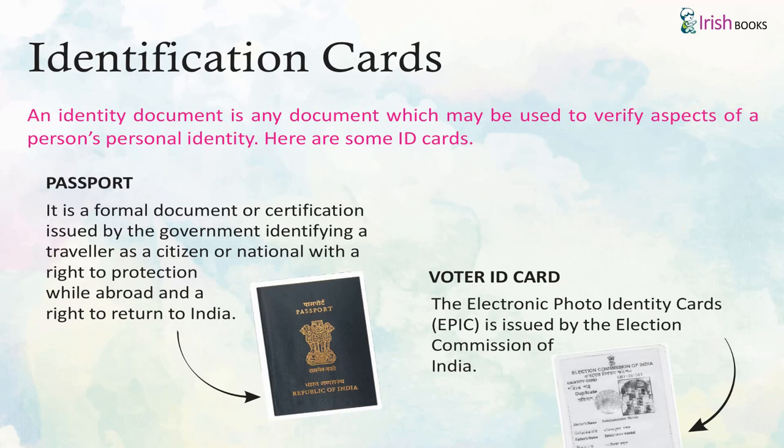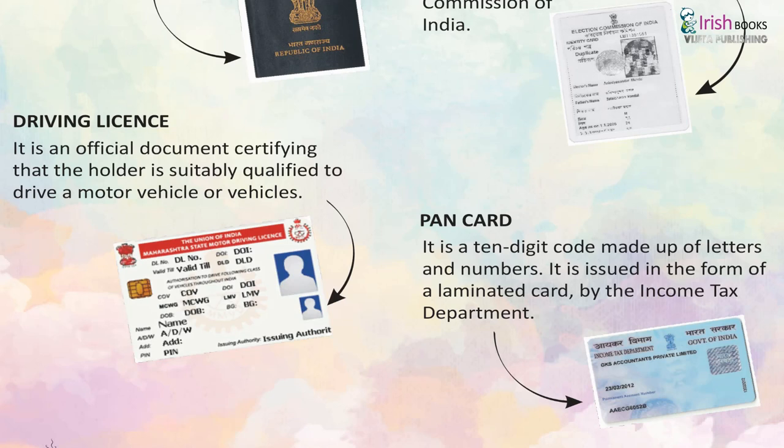Voter ID card. The electronic photo identity card, EPIC, is issued by the Election Commission of India. Driving license. It is an official document certifying that the holder is suitably qualified to drive a motor vehicle or vehicles. PAN card. It is a 10-digit code made up of letters and numbers. It is issued in the form of a laminated card by the Income Tax Department.